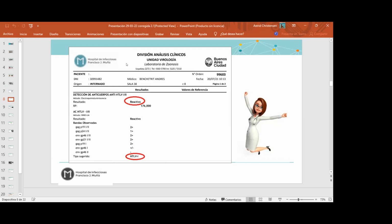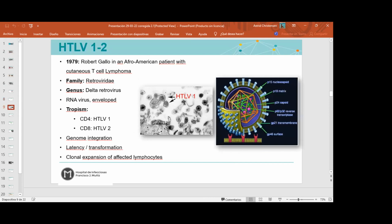The first test was a chemiluminescence, which is the screening test, but we have to confirm this result with a line immunoassay. The third step is a real-time quantitative PCR to measure the proviral load, which is an important factor for the prognosis. So I prepared a little review about HTLV-1 and 2. Now we know that 3 and 4 exist, but their clinical significance is still uncertain.